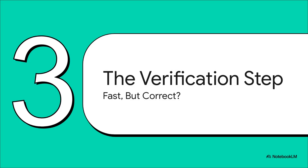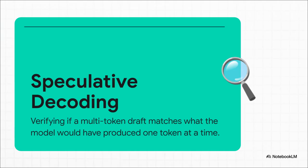All right, the system is fast. It can generate a whole block of text at once. But that brings up probably the most important question of all. How do we know that block of text is actually correct? This brings us to the final and absolutely crucial piece of the puzzle, the verification step. The solution here is a process called speculative decoding.